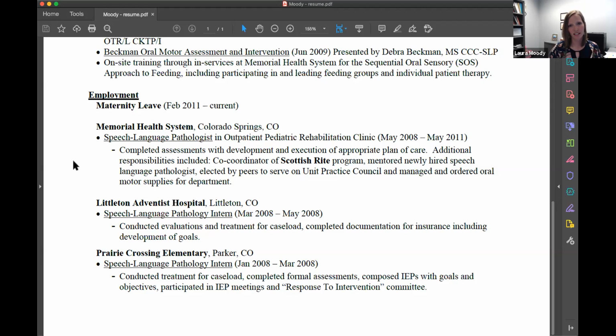And one other thing I did with this resume, I was applying for a position that was related to Scottish Rite and a position that they fund. And so I included here with this bolding that I had some experience there because I wanted the employer to know that that was something that I had done and that that would jump out off the page at them. So there is my example.